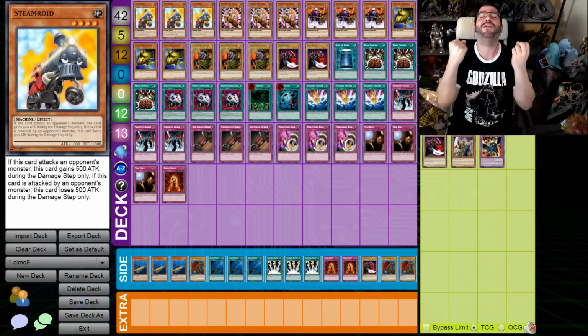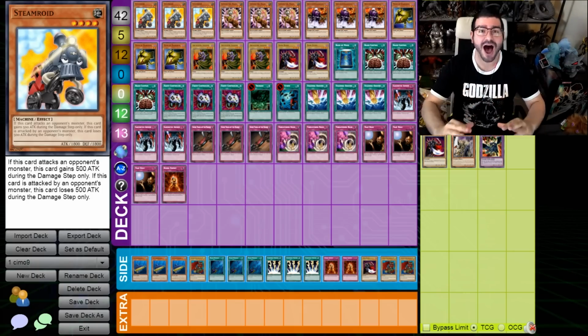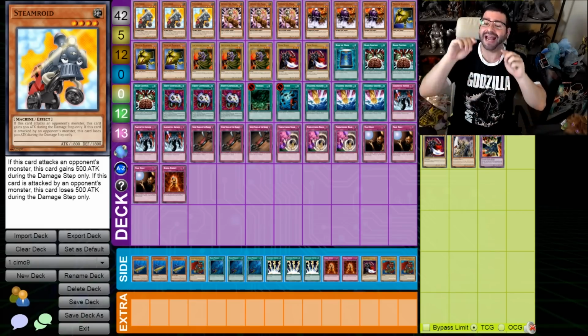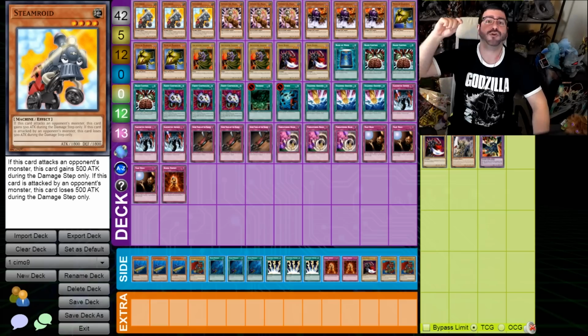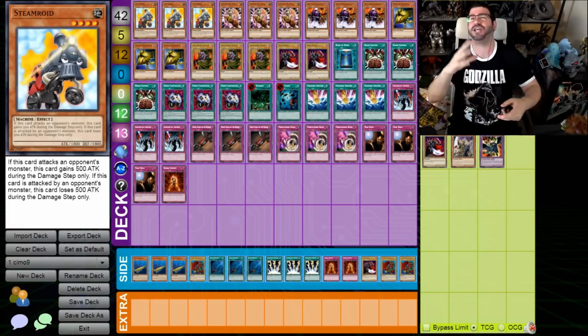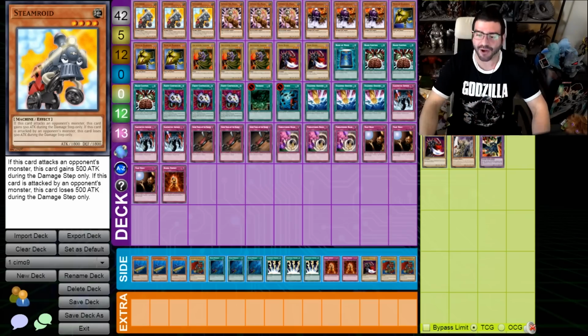But Steamroid, one of Syrus's cards, was calling to me. Back in the day, I could not afford Cyber Dragons as a kid. I actually played for them at the sneak peek, putting up parts of my binder, and Steamroid is what allowed me to attack directly over those Cyber Dragons that I won.